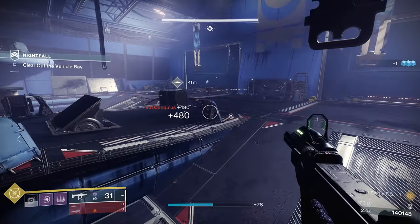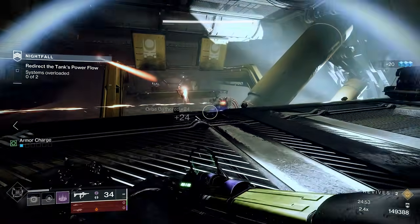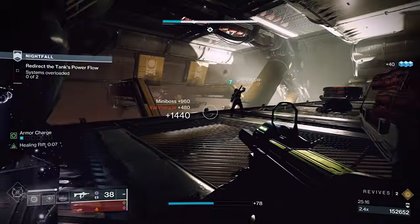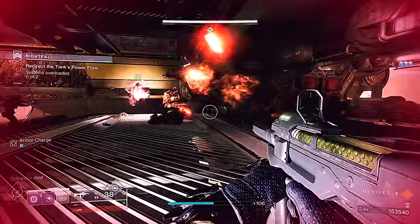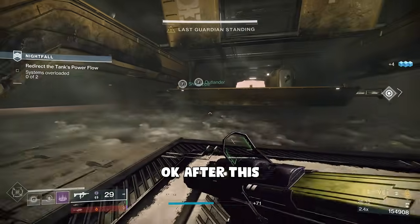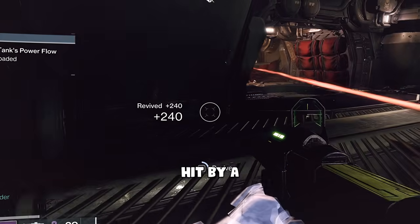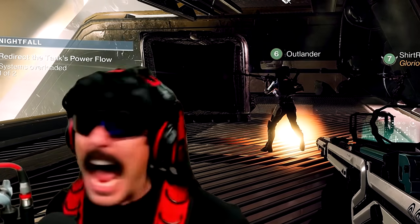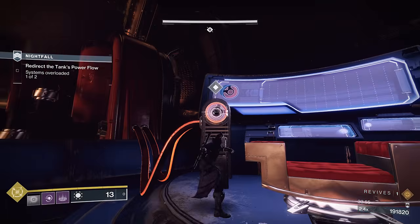Yeah? We cleared it, boys! Okay, I have literally only SMG ammo. Oh shit. Come back. We have to take care of the snipers. What an idiot. Did he fall into the thing? He just gets stuck. Oh shit. It's on the rampage. Okay, after this, boys, we are gonna have no revives left. So we can't die at all. Dude, I just got hit by a stray rock. What the fuck is that? Good shit, boys. I just deposited.